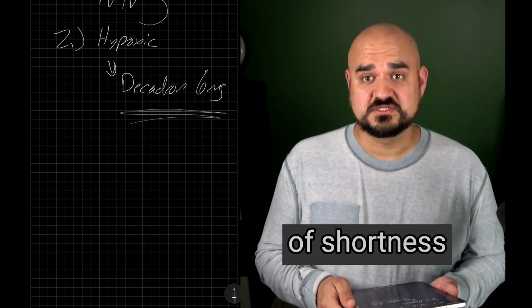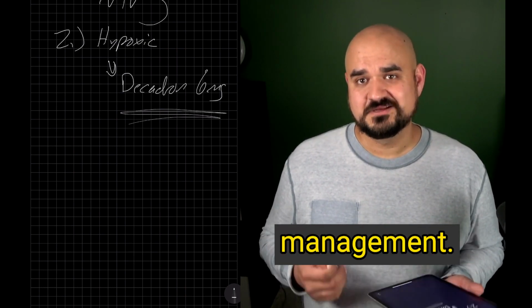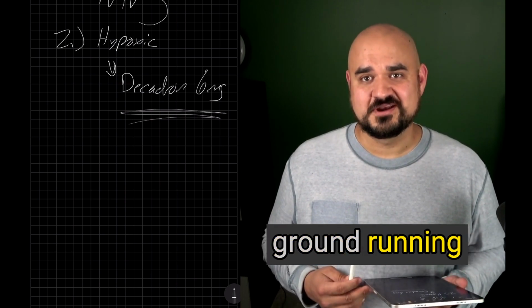Obviously, there's a lot more causes of shortness of breath than just those. Those are the big ones though. Those are the mainstays of your management. Try to identify these, try to manage these appropriately, and you'll hit the ground running on July 1st.